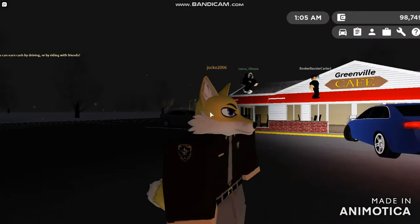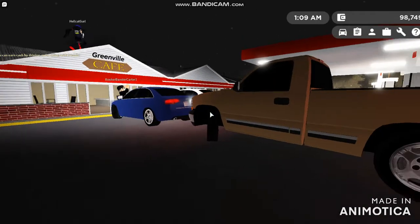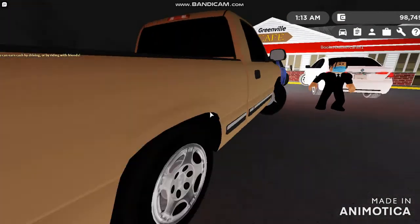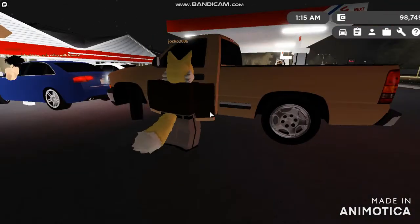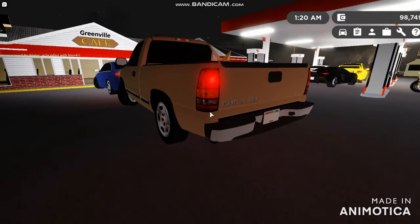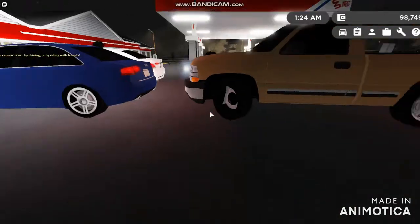Jocko, you're next. Jocko? Give this a 0 to 10 rating. I'm probably gonna have to give it a 7 out of 10, considering I'm not too much of a fan of how short the bed is, as well as the fact that it's a single door, but those are my only major complaints with the truck.